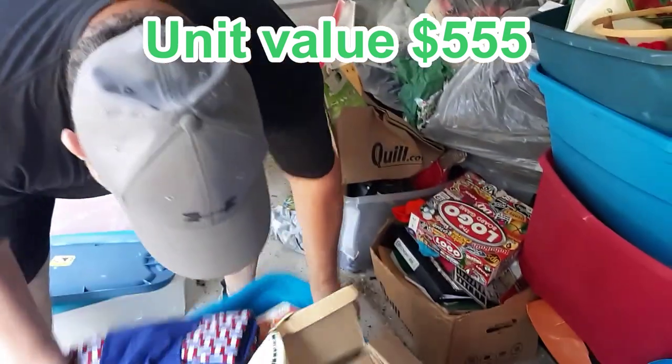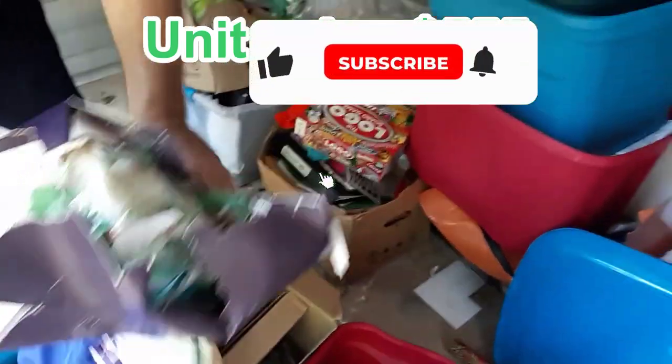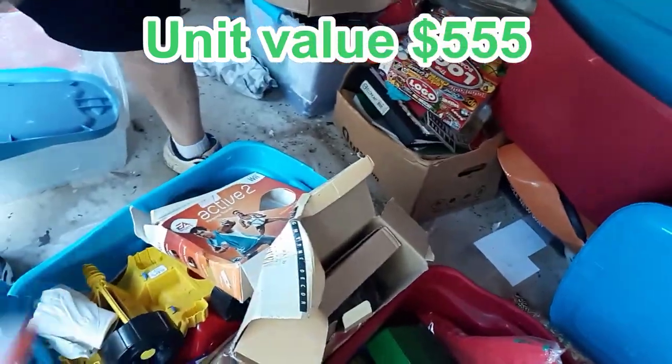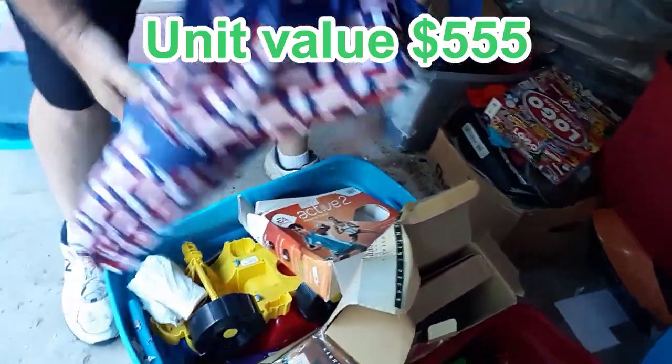All right. What is this stuff? Oh, man. There's definitely been a rat in here. Man, he's tearing up all kind of stuff. That's a nice looking bag. It's new. That's another one of them blanket things, ain't it? Blanket thing, yep.